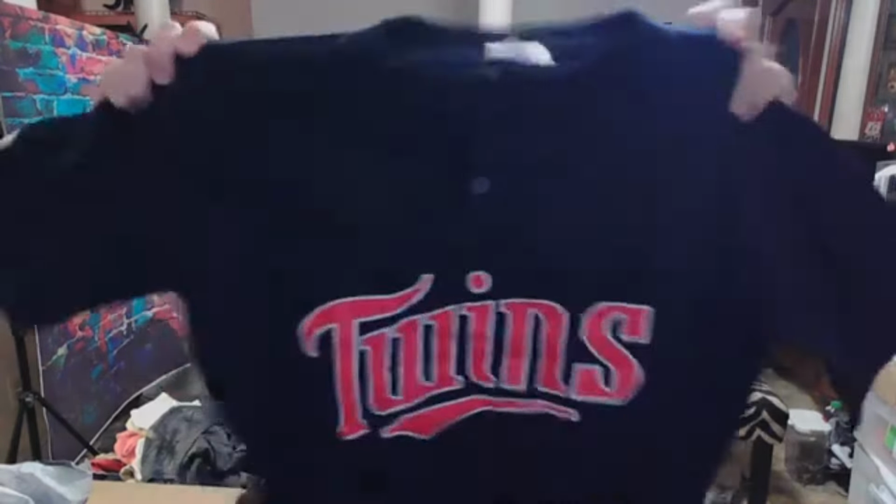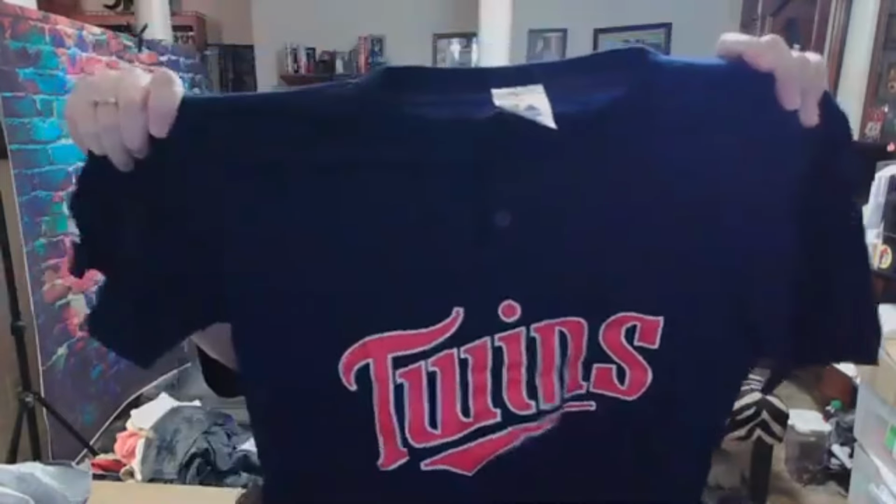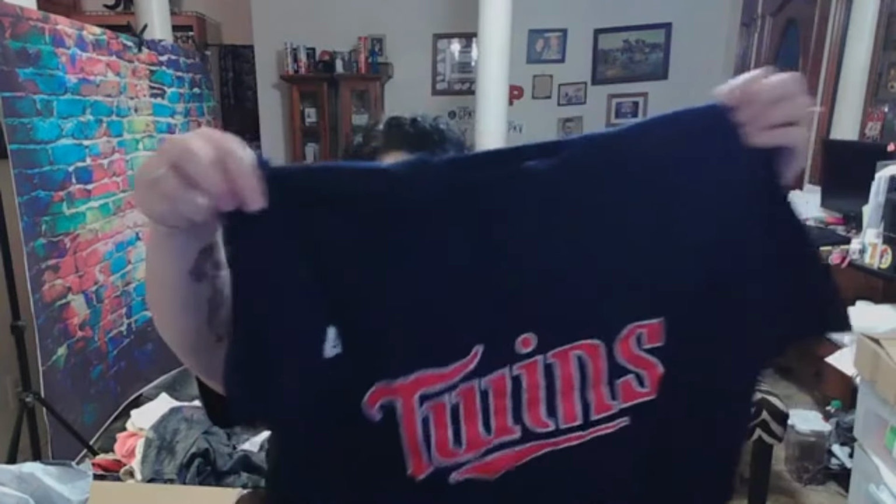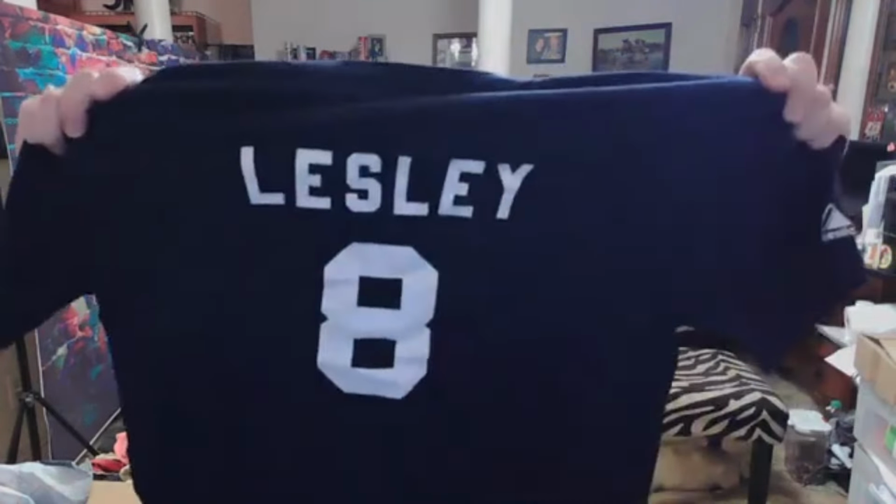Man, I'm a wimp. This is a Majestic Twins. Leslie number 8. It has the sleeve hit. So did the other one. The other one had the sleeve hit on it too. I forgot to show you. Leslie. It has like the two buttons. Oh, that's a nice shirt. It looks brand new.